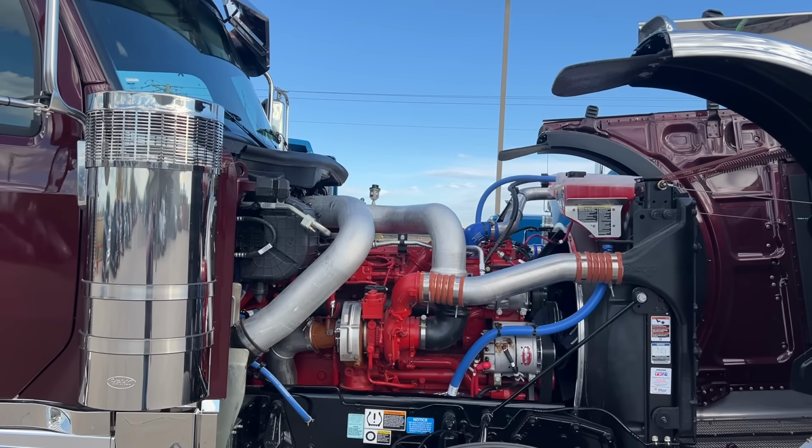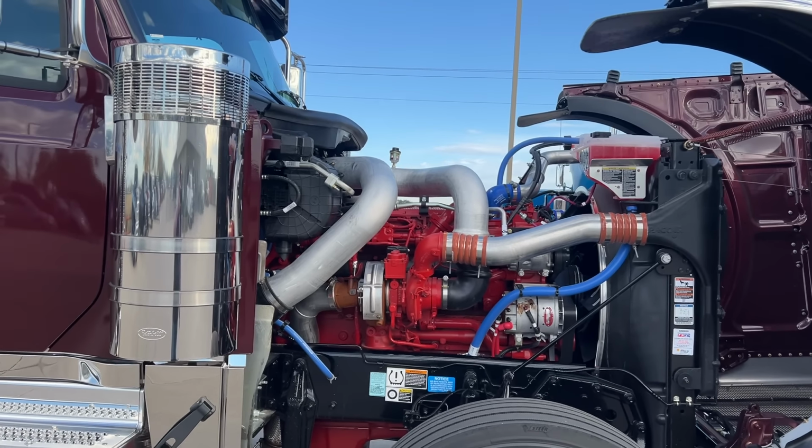Let's see if we can pull this. Air-ride steer axle. That helps a lot, especially with your tire wear. You'll get a lot more miles out of your steer tires. Cummins X15. And here's where you really see the difference. See how that windshield sticks out forward over the engine? It almost doesn't look like an extended hood from the side because that windshield is so prominent.